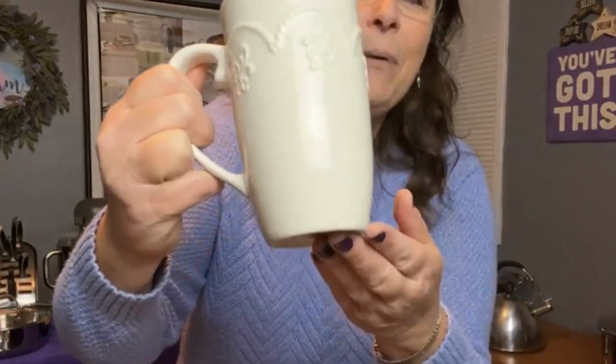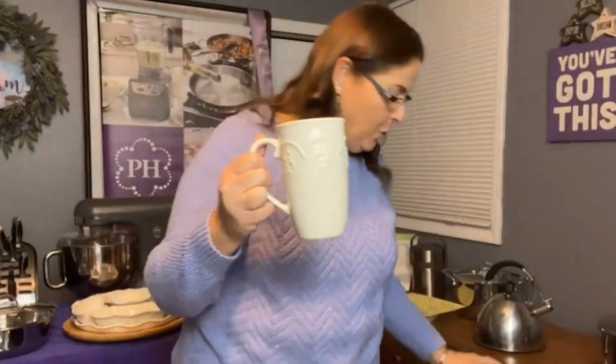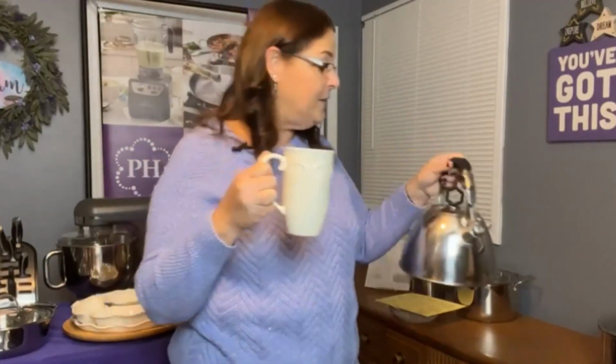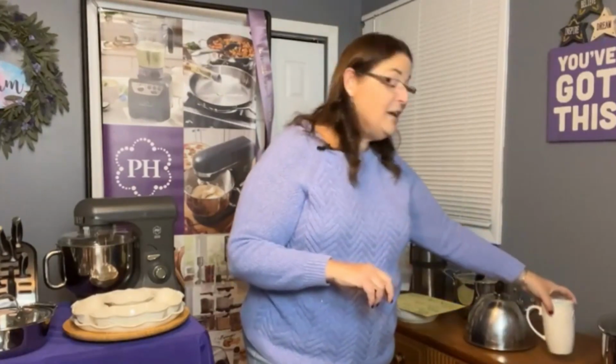And then in addition to that, go ahead and grab the Marbella latte mug. I'm going to come a little closer so that you can see the pattern. You can see how nice and tall they are. They're 18 ounces each, and you can get a set of 4 of these for $19.95. They are not in the catalog. So you can take the tea kettle for $29.95 and the latte mugs for $19.95. You're allowed to take either one or both.